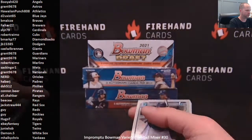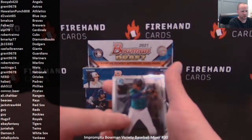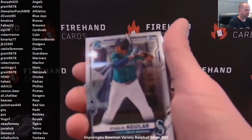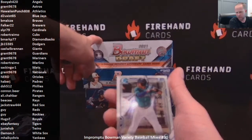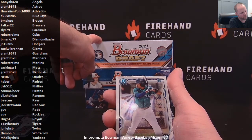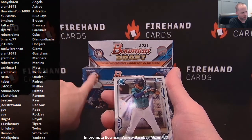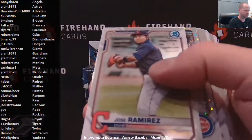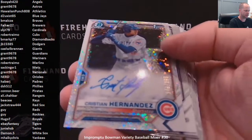It's funny when you break these products. In Bowman Chrome, the non-numbered special prism is a shimmer. In Bowman Draft, the non-numbered one is the sparkle. And in regular Bowman, the non-numbered one is the atomic. They change it on every one for you. Very, very strange.